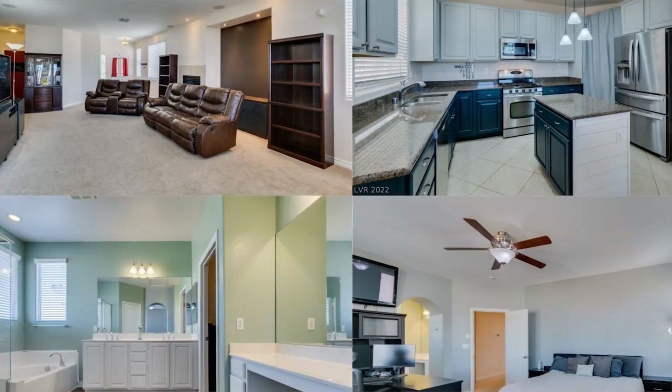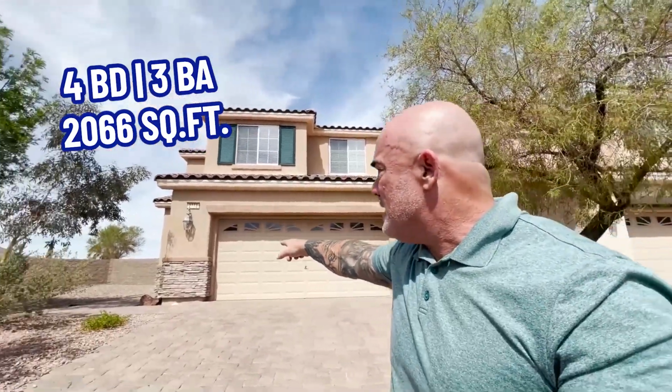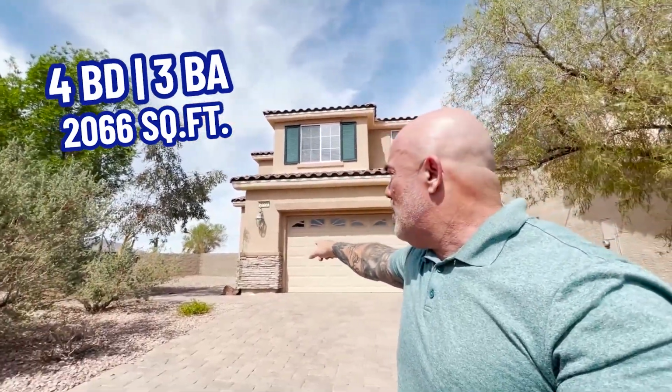So this house in particular, and you'll see it has a lot of the same features as the last house, but it's a much bigger house. So this house is 4-bed, 3-bath, 2,066 square feet. But it has the same things. It has the stacked stone along the pillars here. It is offered for $514,900. Now they just reduced the price by $10,000 here just a few days ago. So it was at $524,900.